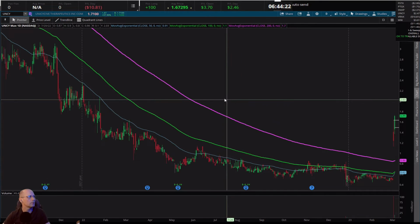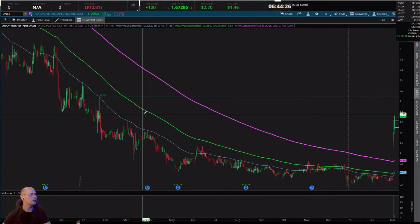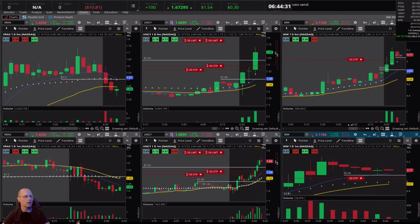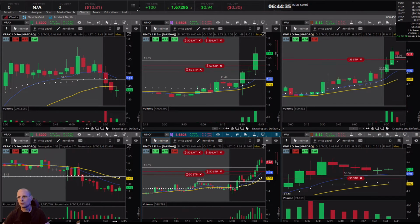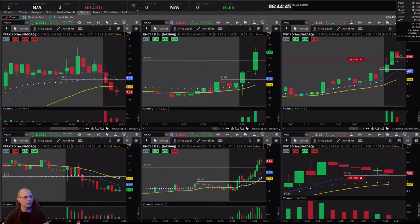We're a ways away from it. It's way up here at 208. So $2 psychological would be the next resistance, in my opinion. Yeah, I'm going to go ahead and sell it there. Just take my profit on it.